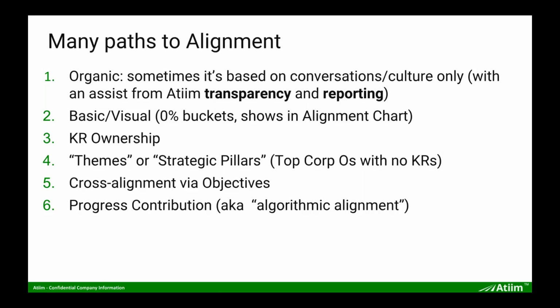So you look at items 2 through 6 on this slide. These are all essentially features within Atiim that are different types of alignment that you can do. But you'll notice that number 1 alignment that I put on there isn't really a feature at all. It's just the transparency and the reporting functionality within Atiim. So one of the ways you create alignment is just organic. It's the fact that you've taken the time, as leaders, program leads, and managers, to write down the focused, prioritized list of objectives for the quarter that are most important for you.